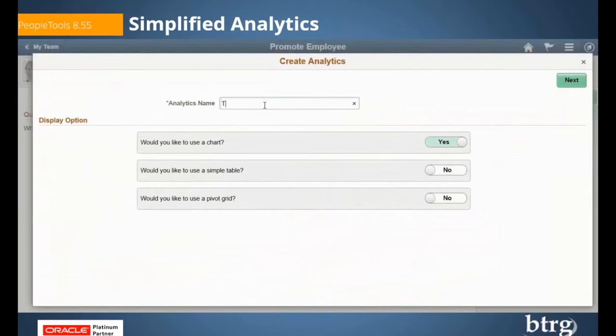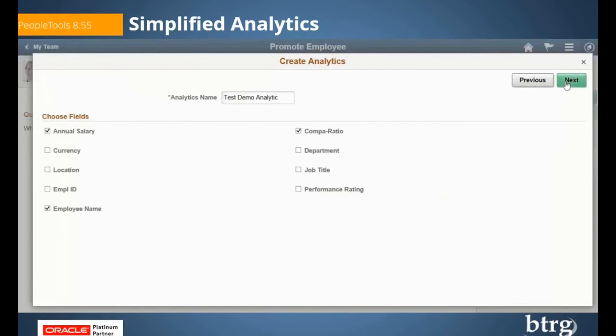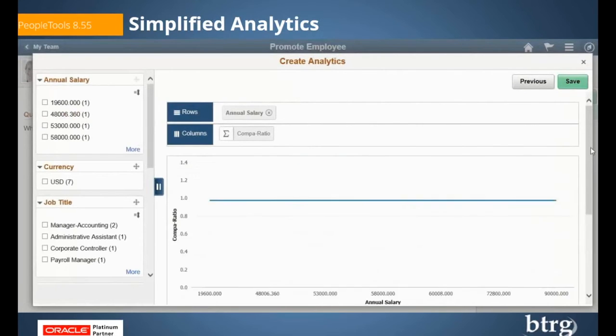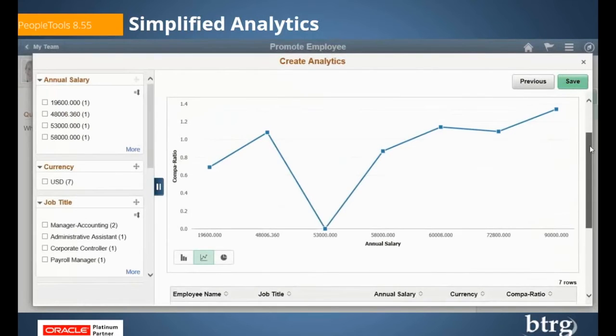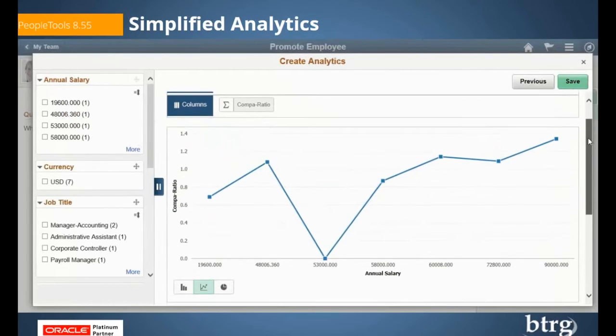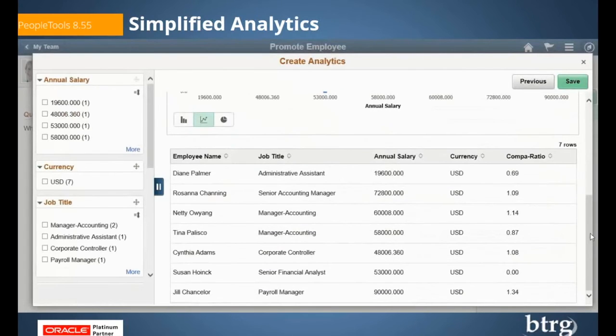I'm going to give it a name, so this is just my test for the demo analytic. I want a chart, and I also want a simple table so I can see the data in a table view. I'm going to click Next and pick the fields that I want to include in my analytic report. Employee ID, performance rating, currency, that looks good, and I'm going to click Next. Again, a three-step easy process, and here's my analytic being created. There's my chart, and if I scroll down to the bottom, I can see my simple table with all the information included that I've asked for, the fields.